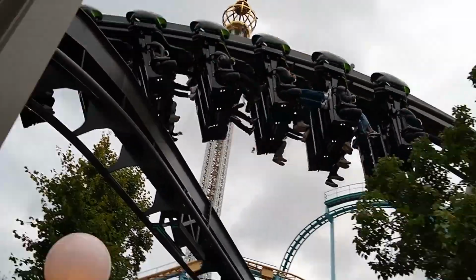It also has airtime, which is really great, and it's located over paths and buildings, which is just such a great setting. It's such a beautiful location. It's super smooth.